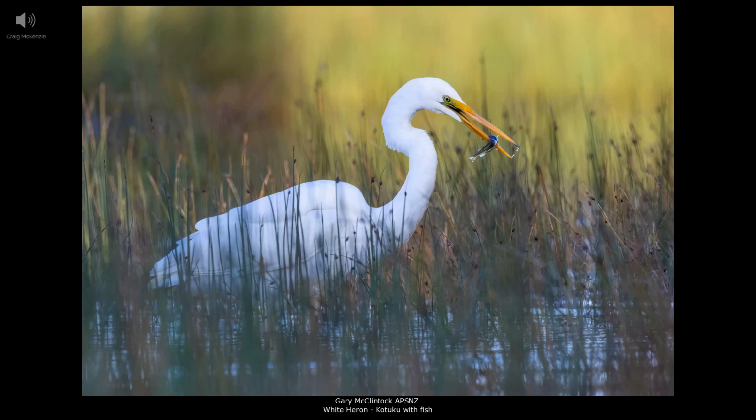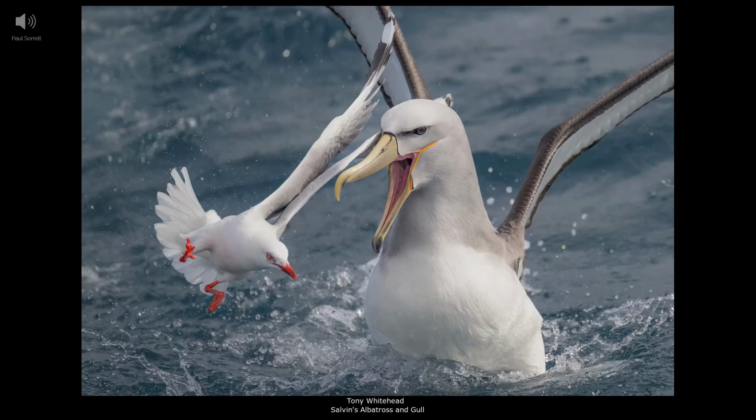Beautiful light in the background, topped off by the fish in the beak. This is a fantastic image that's rarely seen, let alone photographed, to advantage as it is here, with both birds sharp, the water splashing around, just a terrific action shot.